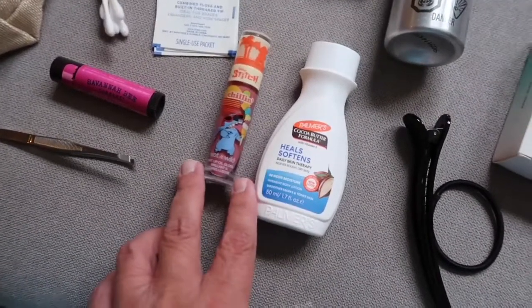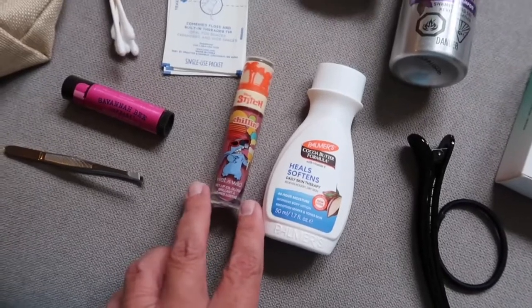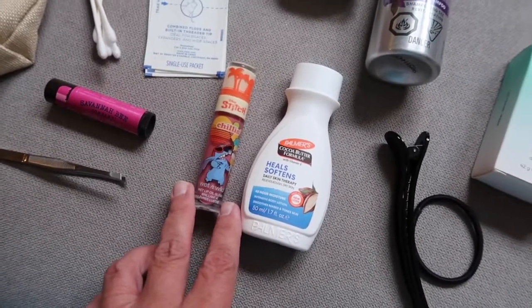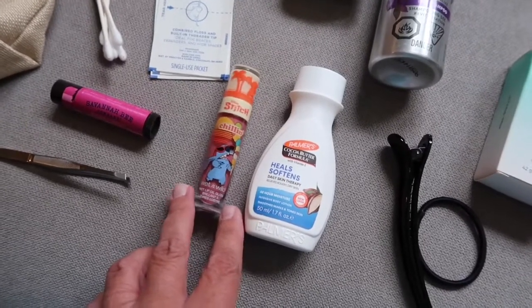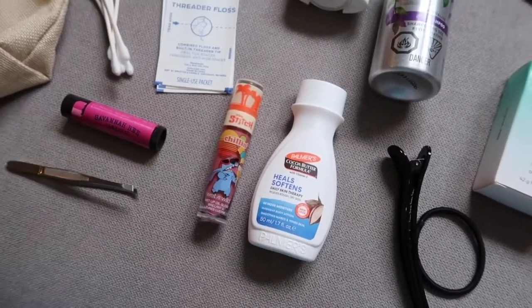So this is just a lip gloss. This is actually Lily's. I keep it in my makeup bag just in case she wants it, that way she doesn't put on too much. So that's just going to be there because that's just where it stays.